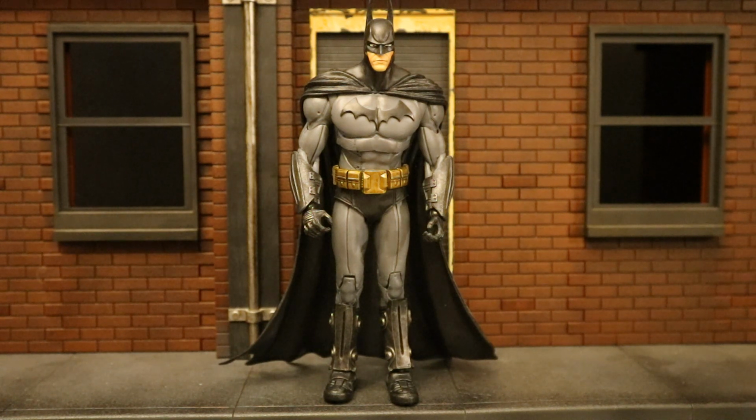His accessories were very nice. I really like the DC Direct line of Arkham Asylum figures, and I think this Batman surpasses any of the Batman figures that DC Direct made for that game. I'm a huge fan of the game. I had trouble deciding whether I should pick the Arkham Asylum Batman or the Arkham Knight Batman in this slot, but I think I prefer this Batman as a whole. I'm also very happy that he complements your DC Direct collection pretty nicely. He's a little bit larger, but can fit in with them if you'd like. This guy coming in at number 7.